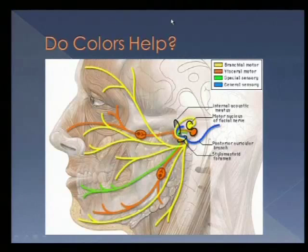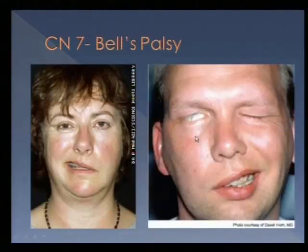That's okay, we'll just go ahead on this. So I thought this was a nice slide because colors help, right? If you look at the yellow part, you're looking at motor control. If you look at the orange part, you're looking at the glands. If you look at the green part, you're looking at sensation. And blue is general sensation.